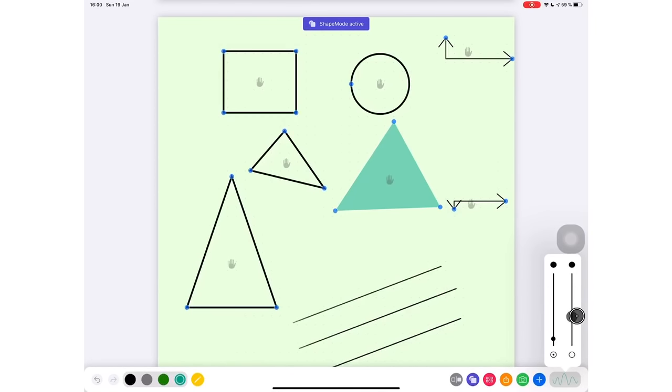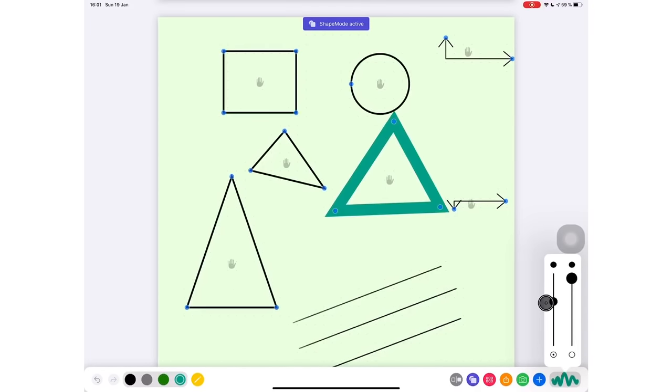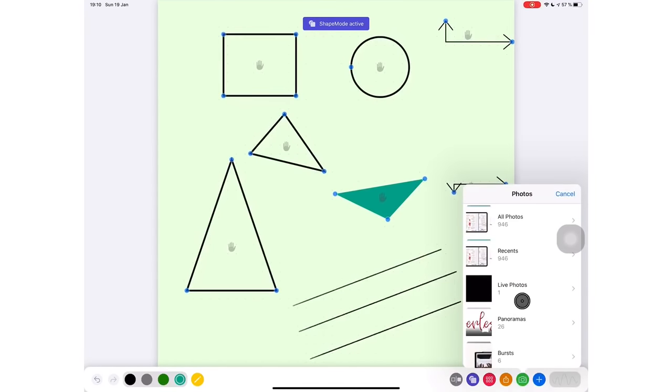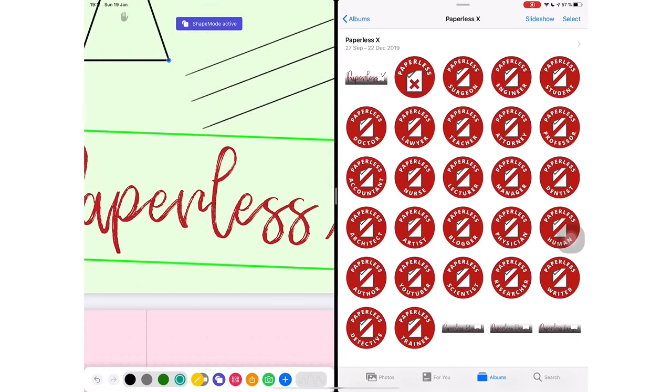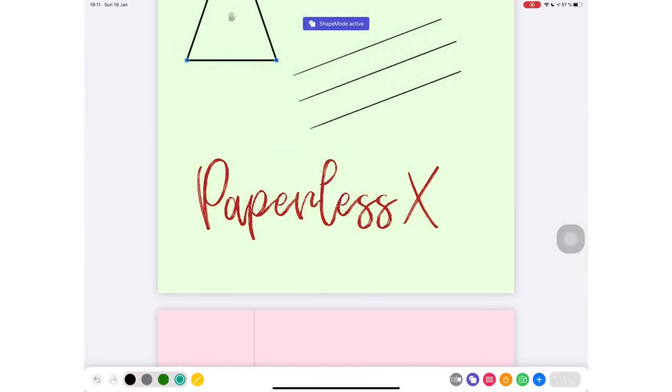You can adjust the opacity of your shape and the thickness of your borders. You can add images to the application either using this camera icon or by drag and drop. You can resize your images using the pinching gesture. The application supports PNG images. I prefer my images without a background.